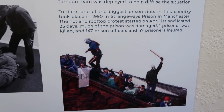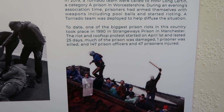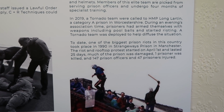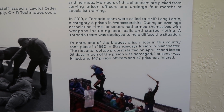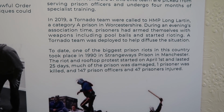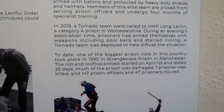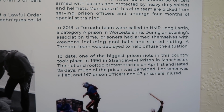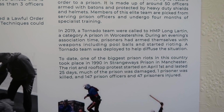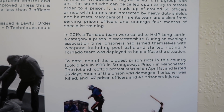Tornado team. During a riot or hostage situation, if the prison or police riot officers are unable to control the situation, then a specialist tornado team may be called in. This group is an anti-riot squad that can be called upon to try and restore order to a prison. In 2019, a tornado team were called to HMP Long Lartin, a Category A prison in Worcestershire. During the evening's association time, prisoners had armed themselves with weapons called pool balls and started rioting. A tornado team were deployed to help defuse the situation.